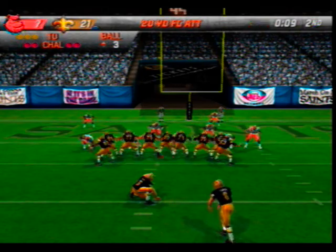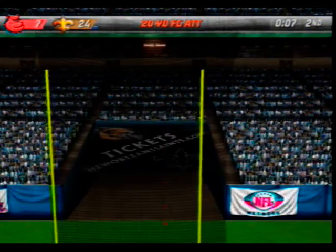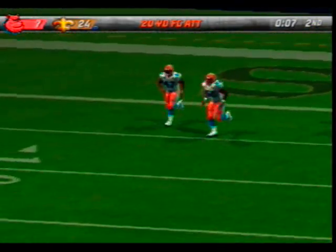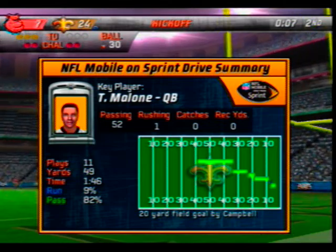This will be a chip shot. 20-yard field goal attempt. Leonard gets it through. Campbell caps off the long drive by punching a short one through. Some people may say this is an easy field goal, but let me tell you, after everything we've seen, there are no easy ones.